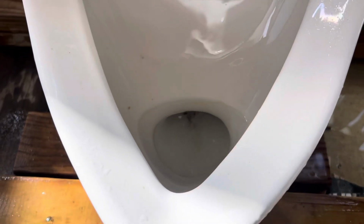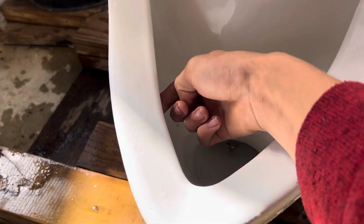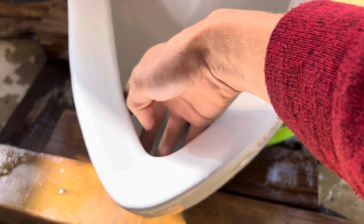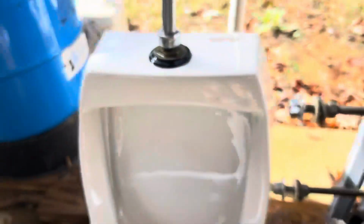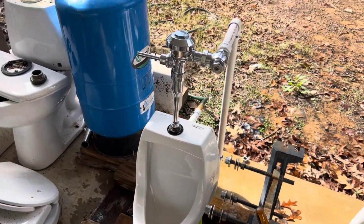And this is not a siphon jet urinal. There's just holes all the way. Let's see, starting here to about here, there's some holes that shoot out water to the front. And then you've got a bunch of rim jets up in there. They're actually pretty decently sized too. So bowl rinse definitely isn't an issue for this fixture.